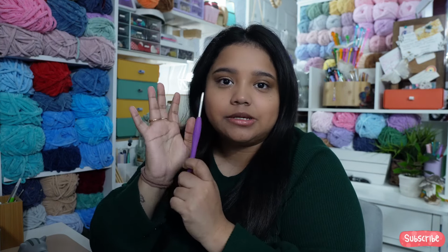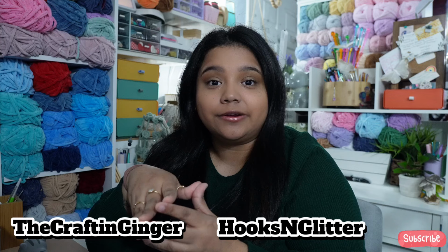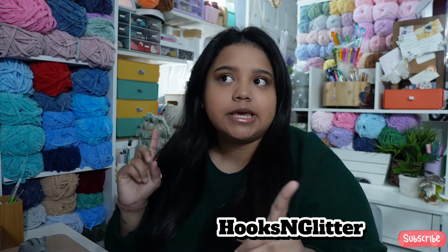But not only do I love these hooks, I also love the two makers that I typically buy from. They normally make these Clover hooks look freaking amazing, and I love buying from their shops. And those two people are TheCraftinGinger and Hooksnglitter. TheCraftinGinger is on Etsy. Hooksnglitter has their own little web page that you can go to. If you follow them on Instagram, you can click on their link in their bio.